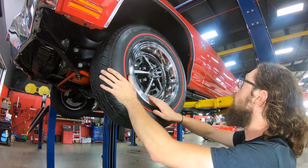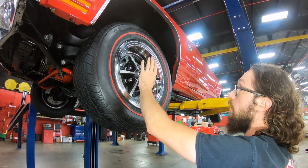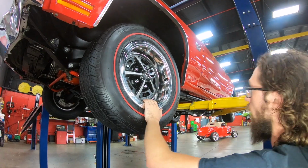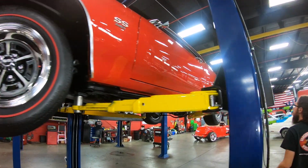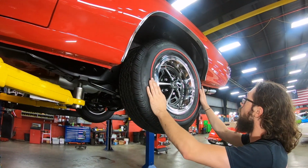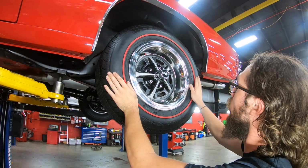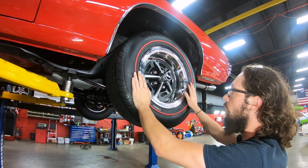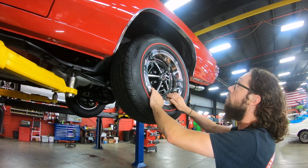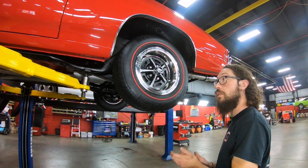225/70 R15, good looking size, and once again we've got a Magnum 500 style wheel on it. In the back, may have the same size back here. Yep, 225/70 R15, same good looking wheel. Red lines with the red car. It looks very, very nice. And once again, a Magnum 500 style, just a GM correct style wheel on it. So overall, very nice, very tasteful. And that all being said, we get to go take a look at the 396 under the hood.